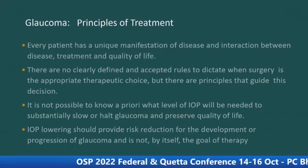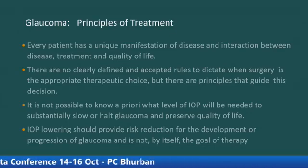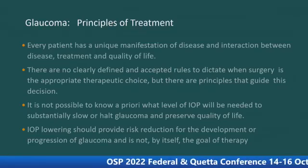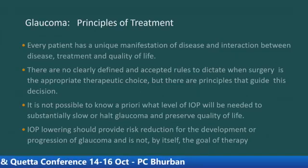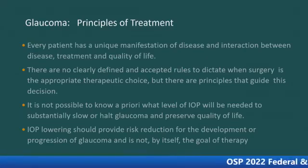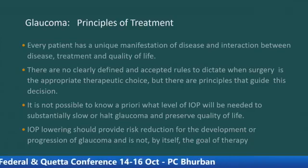There are no clearly defined and accepted rules to dictate when surgery is the appropriate therapeutic choice, but there are principles that guide this decision. It is not possible to know a priori what level of intraocular pressure will be needed to substantially slow or halt glaucoma and preserve quality of life. We talk about target pressures, and we have different formulas to calculate that, but ultimately you have to look at the patient all the time, to see what happens to him with your management.